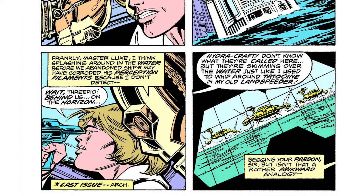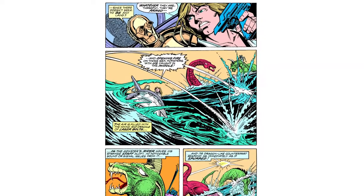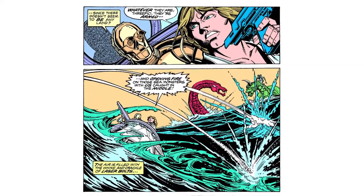All right. Okay, so hydrocraft. Don't know what they're called here, but they're skimming over the water just like I used to whip around in my old land speeder. Maybe they're water speeders. Yeah, that's what I was just thinking. I don't want to go out on a limb, but maybe they're water speeders. Isn't that a rather awkward analogy since it doesn't seem to be any land? Shut up, 3PO. Whatever they are, they're armed. Stop stepping on my monologues. They're shooting at the sea monsters.